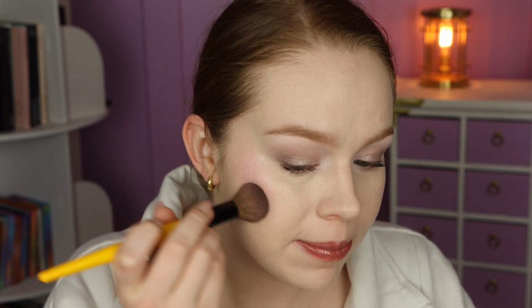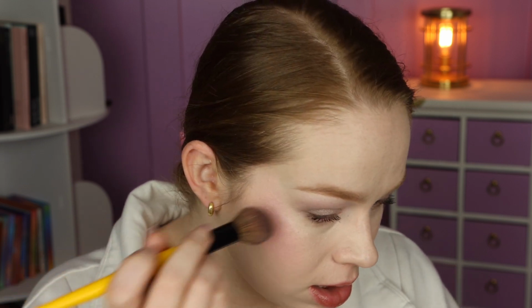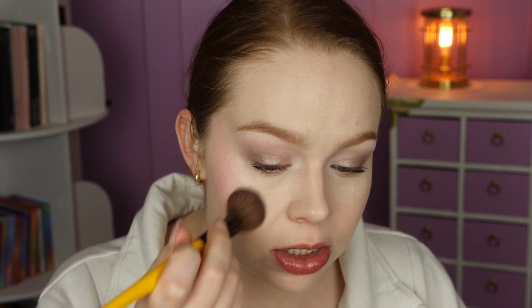Obviously, if you need a little bit more bright pink in your life, you could go in with a cream blush or something underneath. But this, for me and my skin tone, is the perfect amount. Look at that. Look at that glow. Oh my goodness. I have never regretted buying something less. Like, I'm so happy. I just kind of bit the bullet.